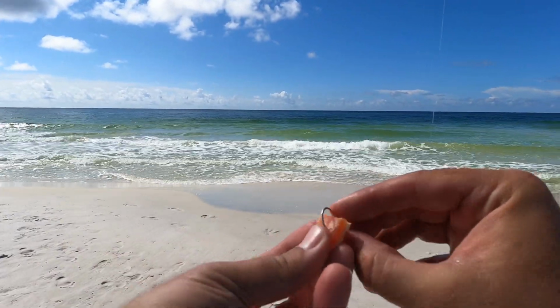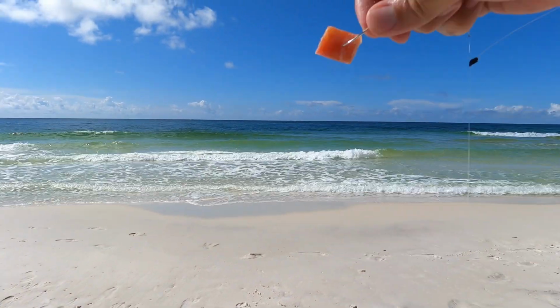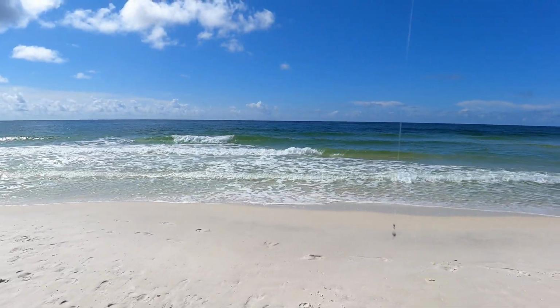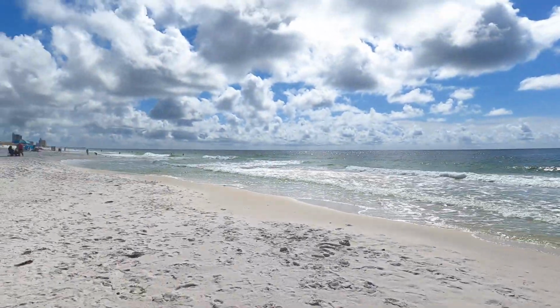I'm going to change up my bait right now. We're going to put a piece of Fish Gum pop candy. We've got a piece of green Fish Gum and a sand flea, the only sand flea I've caught so far. And I'm going to sling it out to this rip over here to my left. I'll try to explain what I see.